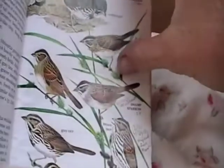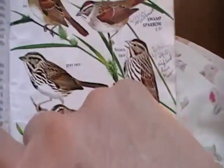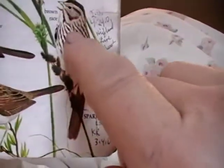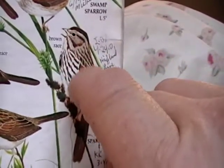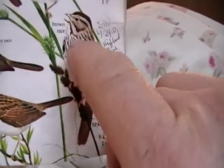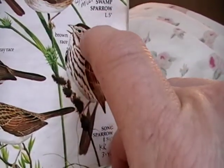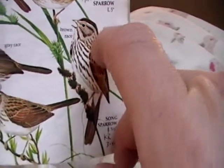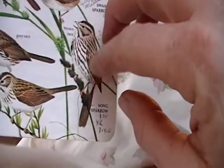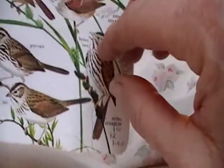Okay, so we're still looking for the sparrows. So they're at the end of the book. So we'll go back to the end and see the sparrows. Okay, now he had lots of lines. Like this one, see, this one had lots of lines. He was very ruffled, and he had grayish cheeks, very dark with gray cheeks. So it could be this one. This is the brown streaks of a song sparrow. So that is a likely one, right? A song sparrow is very common.